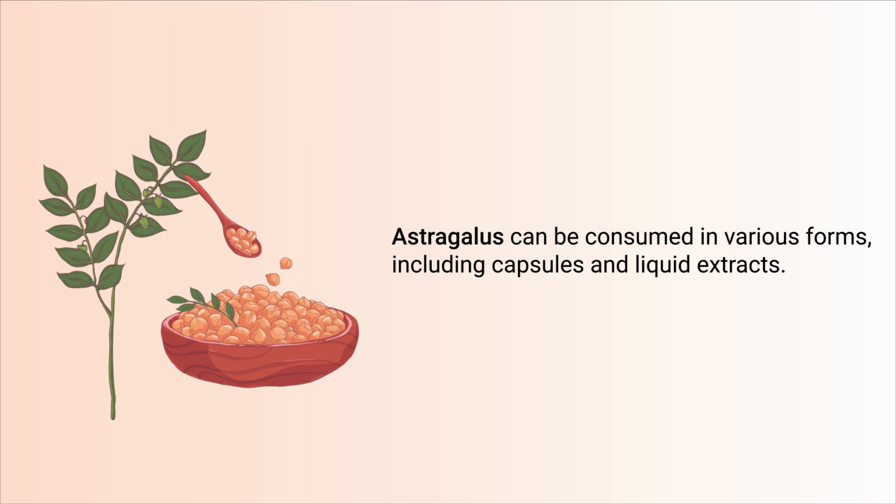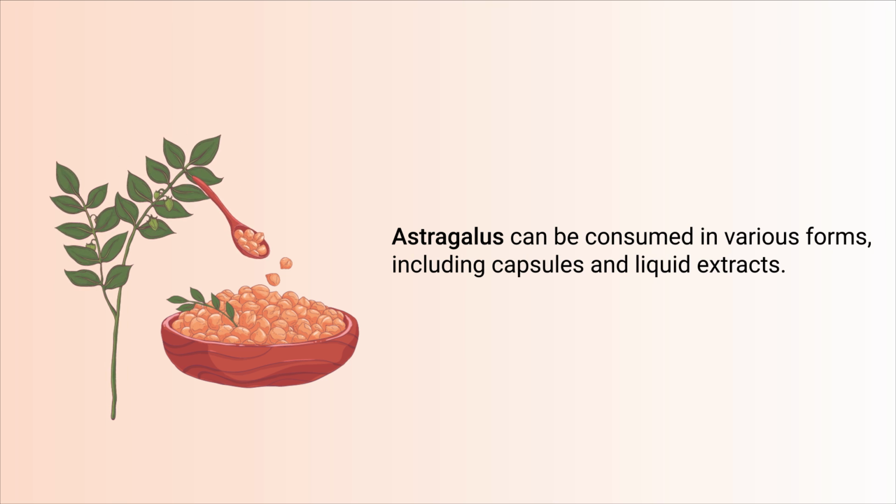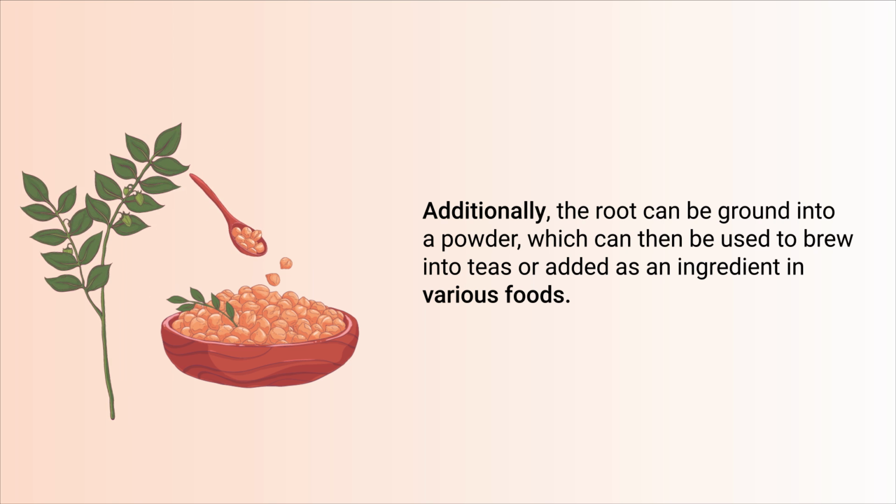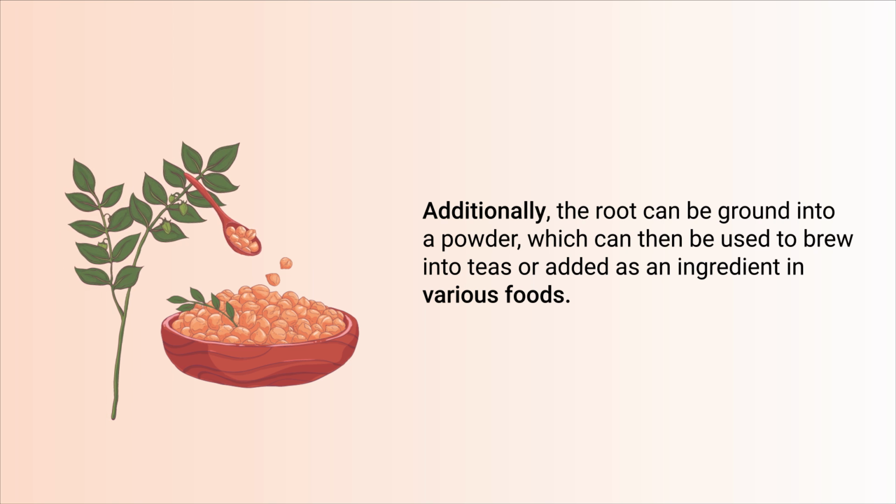Astragalus can be consumed in various forms, including capsules and liquid extracts. Additionally, the root can be ground into a powder, which can then be used to brew into teas or added as an ingredient in various foods.